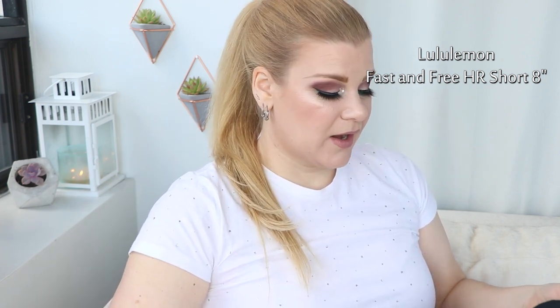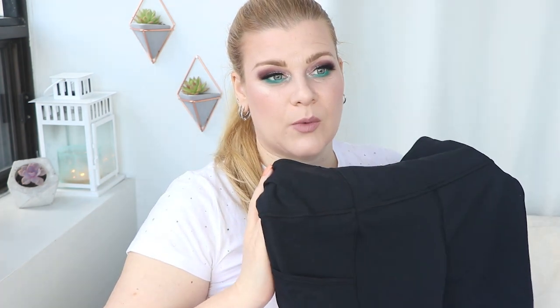All right, and the last few bits are clothing items that I have picked up. So I needed new running shorts because I've mentioned this, but I've gained weight and my current running shorts are just too tight. They are uncomfortable to wear and I just don't feel good in them. So I bit the bullet and decided to pick up more running shorts from Lululemon. I don't remember the name of these ones off the top of my head, so I'll have to put an annotation somewhere to say what they are, but these are really quite comfortable.